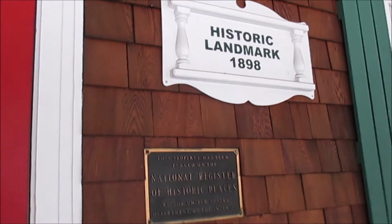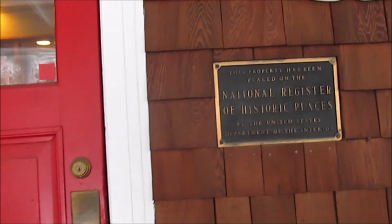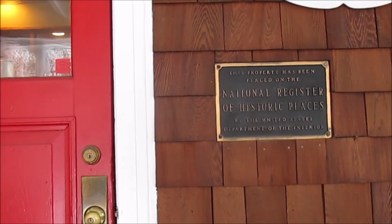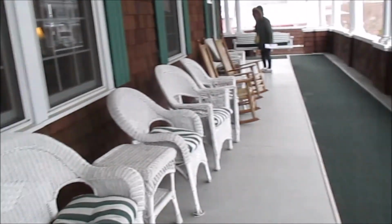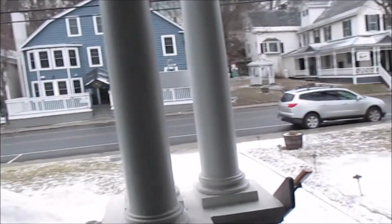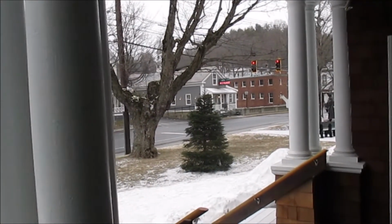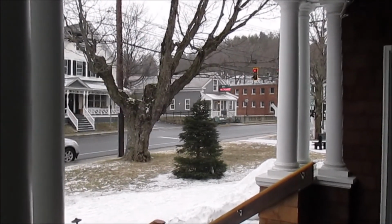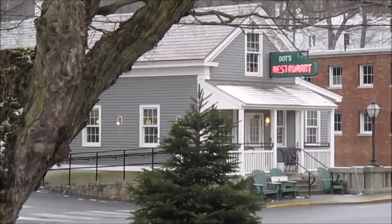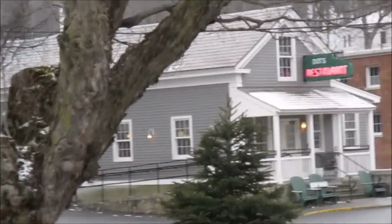You can see the historical landmark, 1898. So it's a National Register Historical Place, the United States Department of Interior. This is the main porch. This is the street right there, West Main Street, and there's the restaurant we were at right over there. I'll zoom in on it. That's Dot's restaurant right there, where we had our breakfast and our dinner last night when we came in.